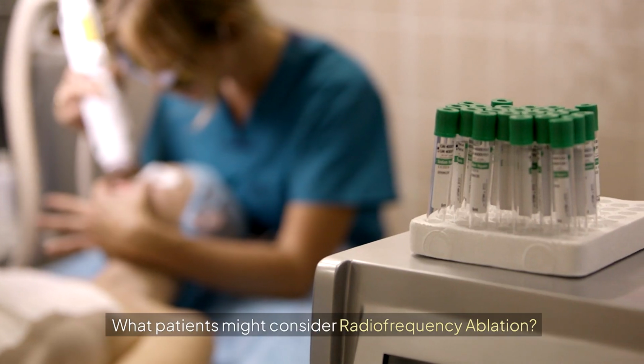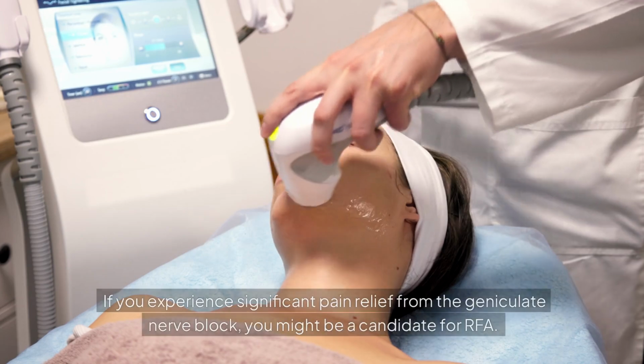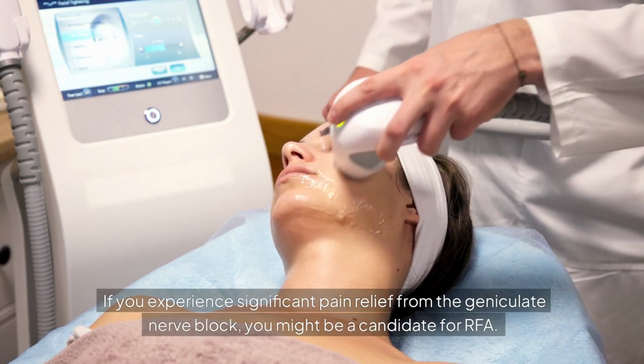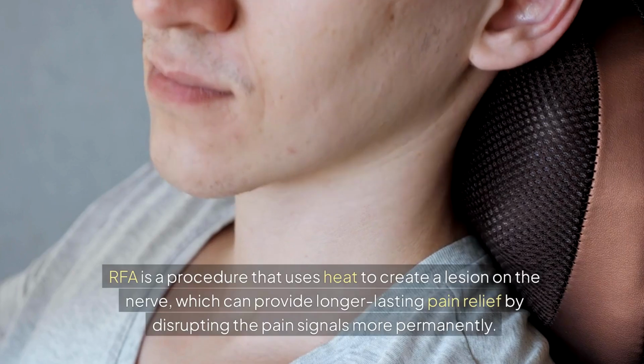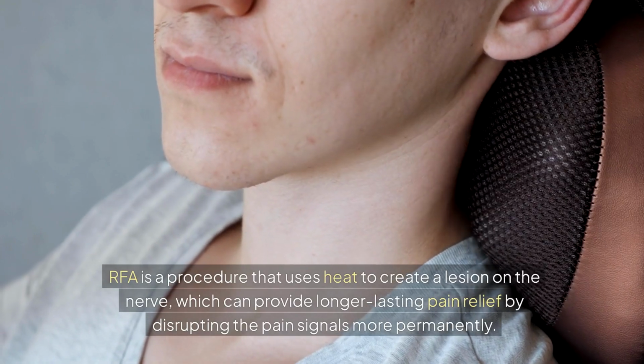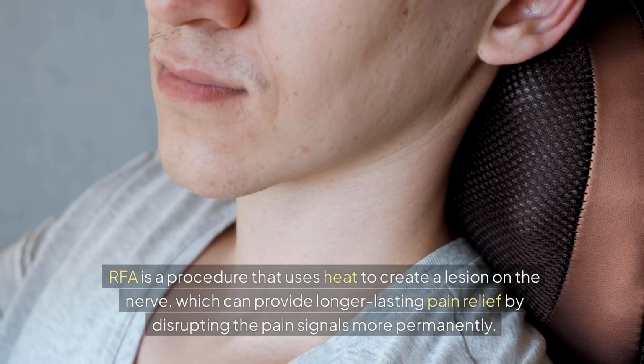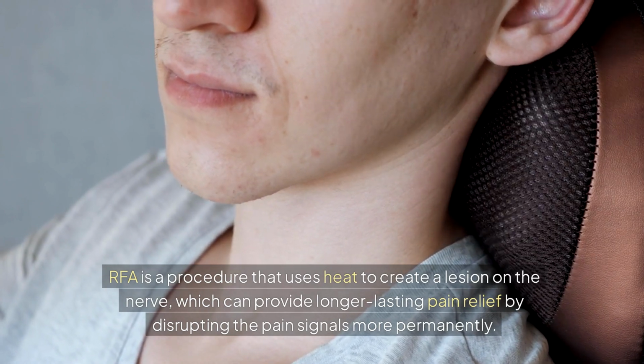What patients might consider radiofrequency ablation? If you experience significant pain relief from the geniculate nerve block, you might be a candidate for RFA. RFA is a procedure that uses heat to create a lesion on the nerve, which can provide longer-lasting pain relief by disrupting the pain signals more permanently.